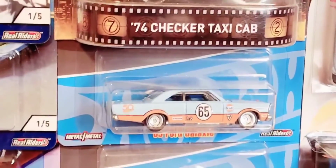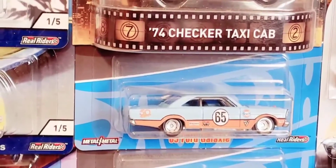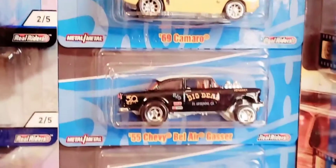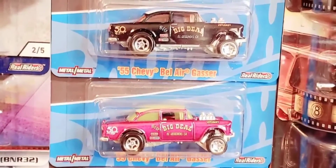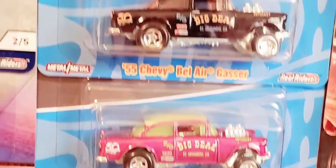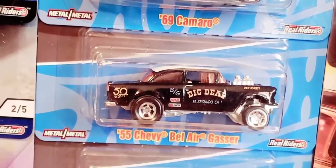And these cards on the blue backing here are from a series called 50 Favorites. Again, 50th anniversary cars. There's a nice Camaro. And here are a couple of real nice 55 Chevy Bel Air gassers. This purple one here was the regular issued one. And the black one on top was a Kroger retail exclusive.